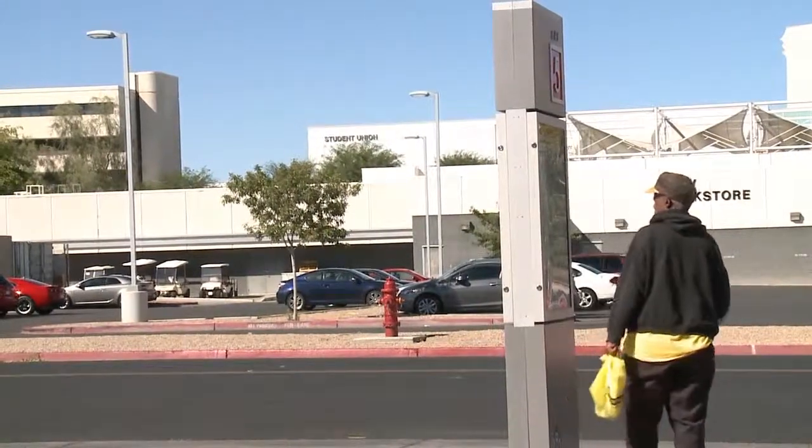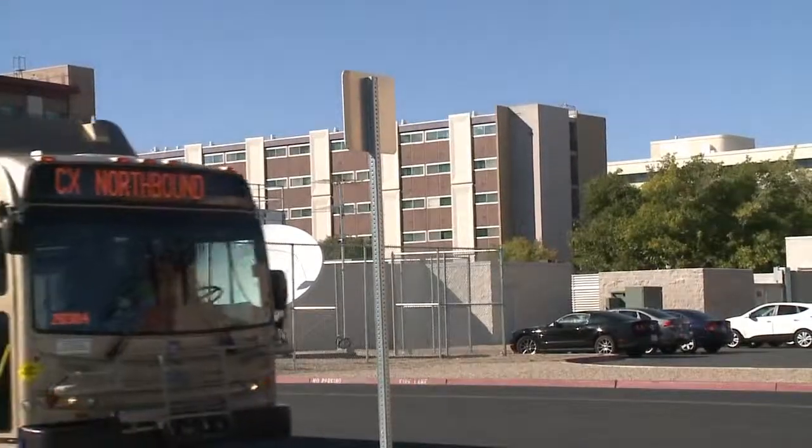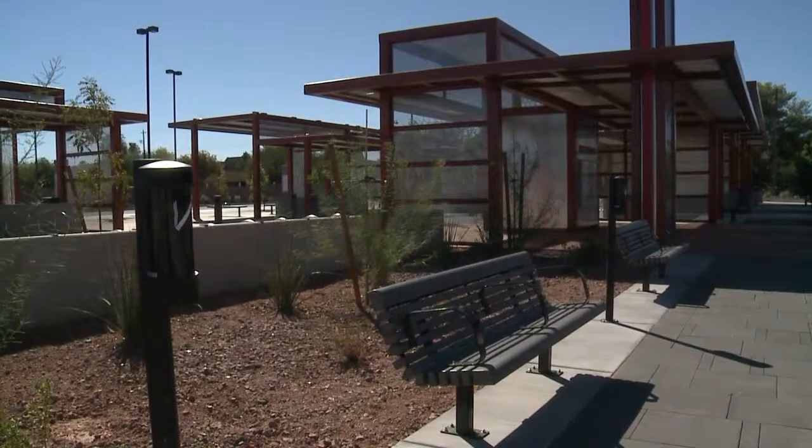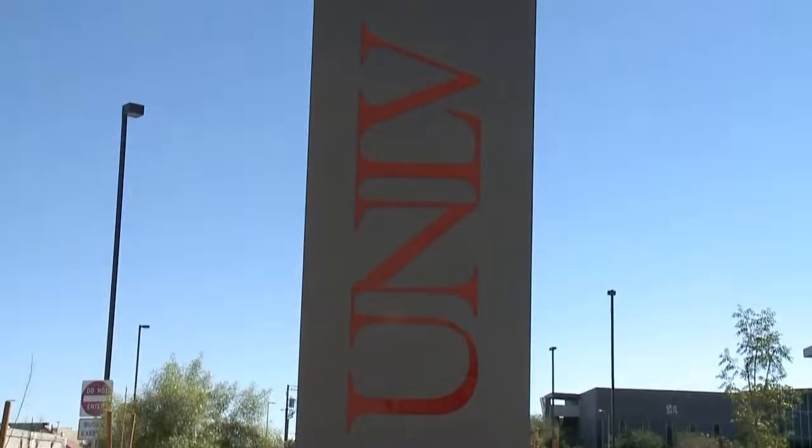Just a few years after receiving approval from the Board of Regents, the UNLV Transit Center has finally arrived. Reporter Jamie Seymour has more. A year ago, this section of campus was fairly quiet. But with the recent construction of the UNLV Transit Center, the roaring of buses has become more prominent.